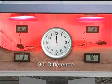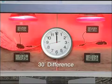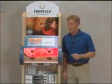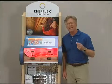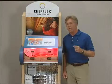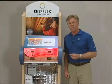Total heat transfer allowed down through an attic can be reduced by as much as 40%. Depending on your home's roof, insulation, and heating and cooling equipment, count on your investment in EnerfleX Radiant Barrier to pay for itself in short order.